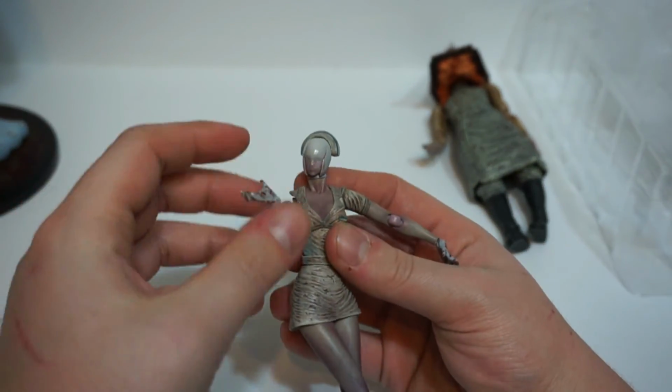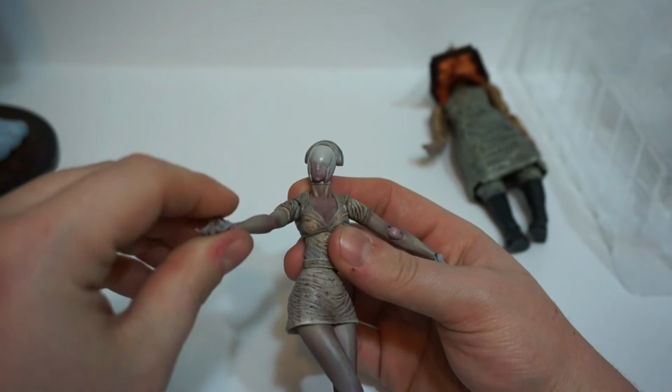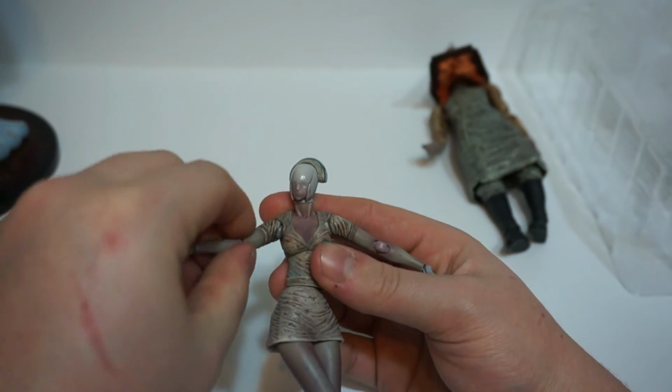But yes, the Figma Bubblehead Nurse, now released, now buyable. Go buy her on eBay, wherever you can. She's awesome. You need her.